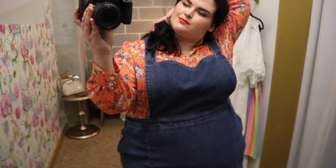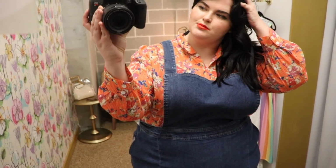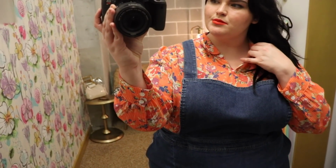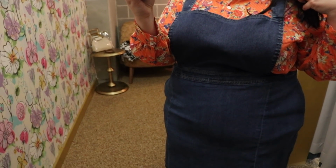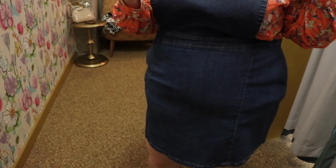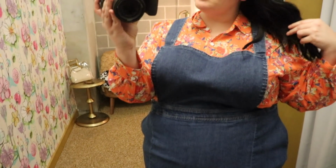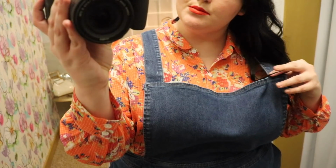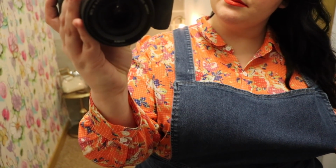This was so comfortable. It was short in a comfortable way. I didn't feel like I was hanging out at all. I just really, really loved the coverage on this. I'm a big fan of overalls. I own a pair of overalls from ModCloth, but this little jumper dress was bomb. I loved it, and I love the way I looked in it. I think it skimmed right over the areas that I worry about, and then definitely just made me feel good in the other areas.